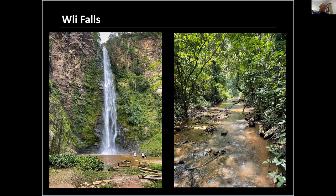The first site in the northeast, close to the Togo border, was Wli Falls. So this is a picture of just what the falls looked like. Those are 80 meters high, to give you a scale. The cliffs are covered in fruit bats, and there were a few thousand flying around in the middle of the day. So it was quite an impressive sight.